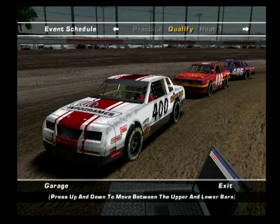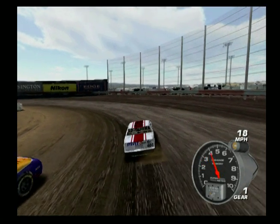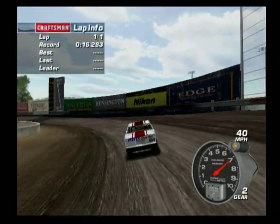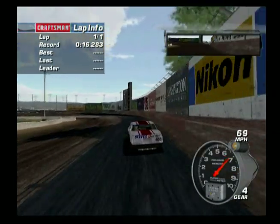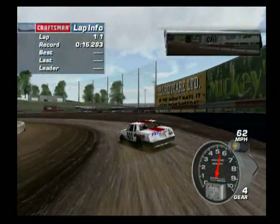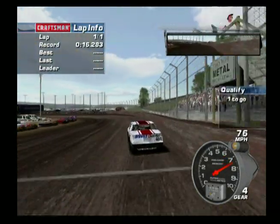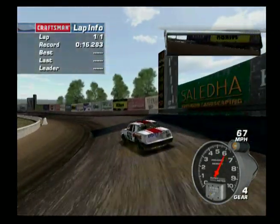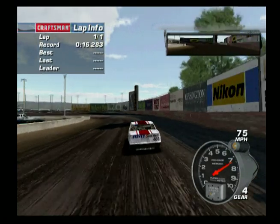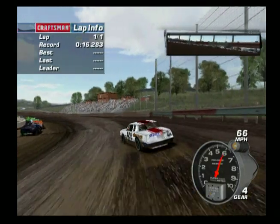And you know what? I already know I hate this track. Let's just qualify and get this weekend over with. Cool, let's just get a low 16 second lap time. And it's gonna be a bad lap.